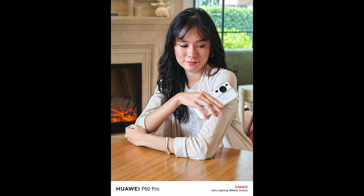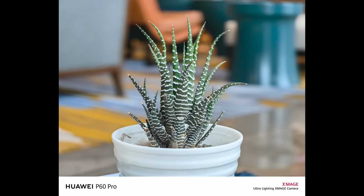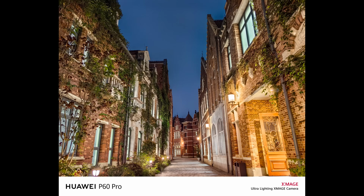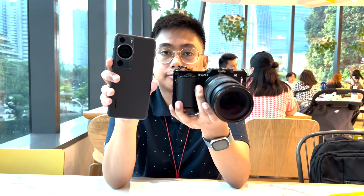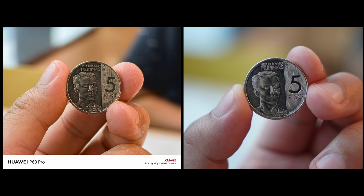Kahit sa indoor, crisp yung details, I can't help but praise yung natural bokeh it produces in the background as well. Kahit hindi ka na mag-portrait mode minsan, parang professional camera yung output. Even in low light, we get decent shots. In fact, it is better than all the other phones I've tested in the past. Minimal yung noise and hindi nagiging wash out yung colors ng images. May times na mas madalas ko pa siyang gamitin than my Sony ZV-E10 with Sigma 18-50mm lens. Why? Hindi na nalalayo yung output and kasya sa bulsa ko yung phone.